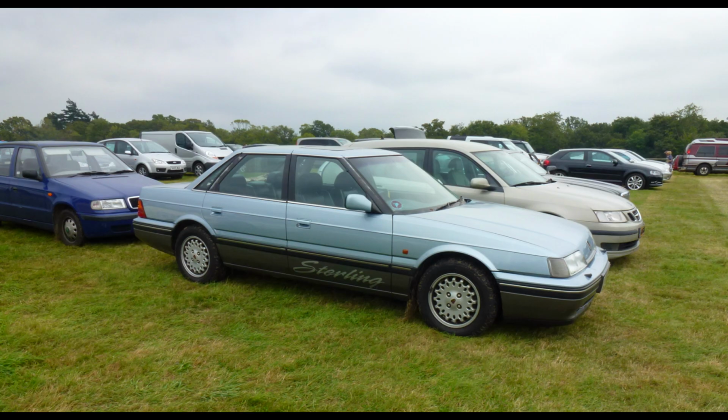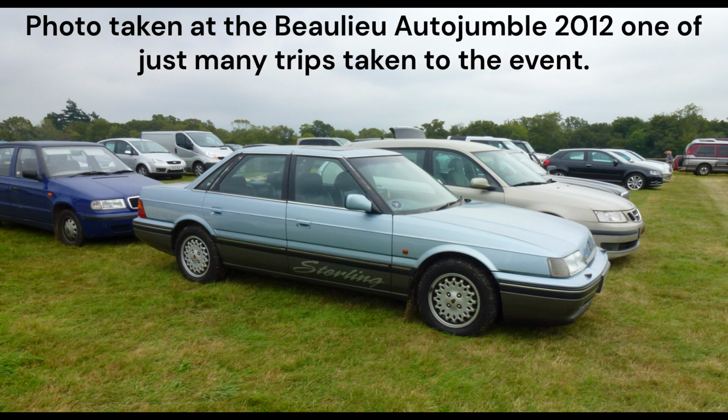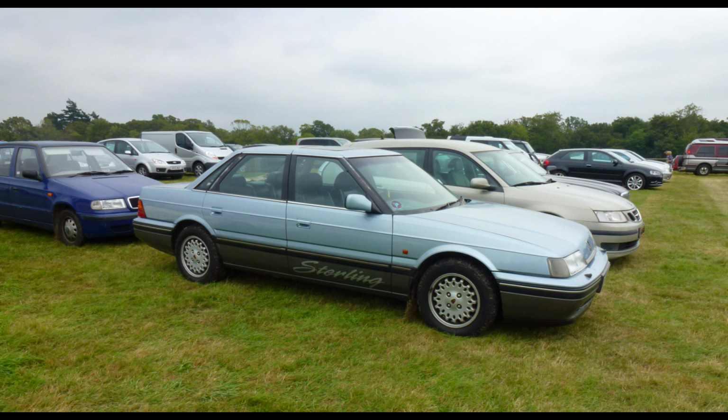There is so much more I could actually tell you about this car and about the 800 range. And I don't care what anybody says about Rover 800s. Lots of people will knock them. This car has been marvellous. And it's been in regular use until the last couple of years.